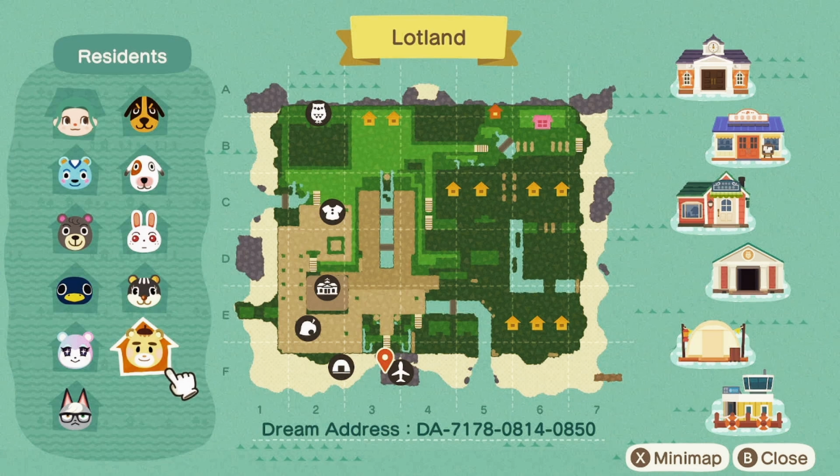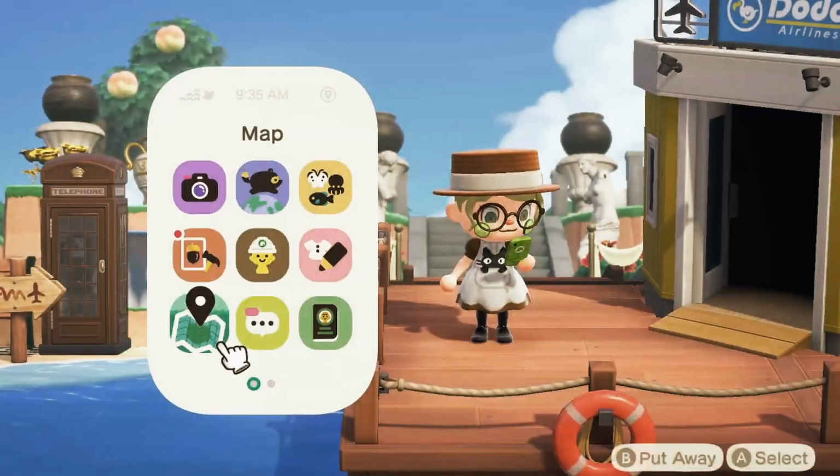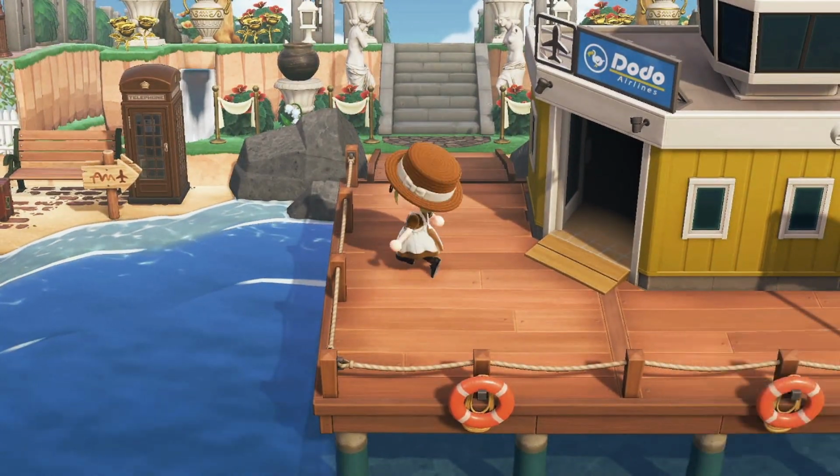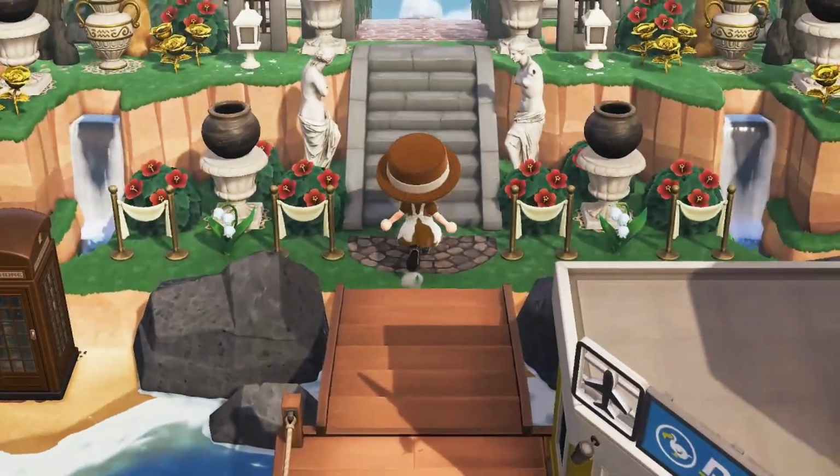So Lottland, wow, look at all of this like built up. It looks very structured, very like, I don't know, constructed rather than mine, which is just, you know, everything's everywhere. Anyway, yeah, I'll be excited to see what she's done. So let's just start off with the entrance.